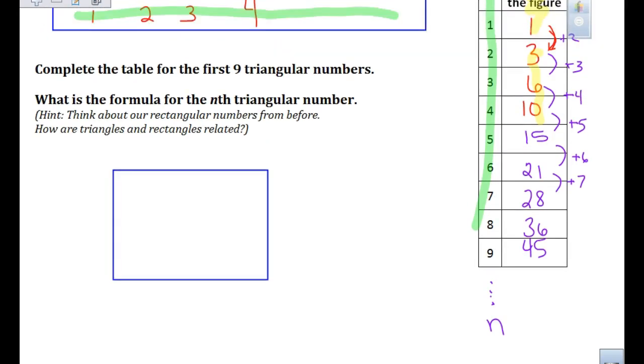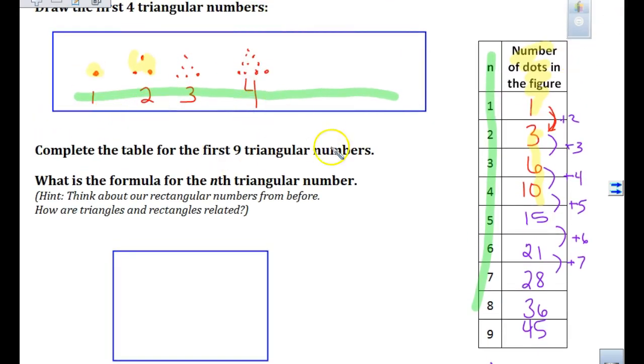So we might want to look at, is there a different way? And one thing I like to think about is, how do you find the area of the triangle? Base times height divided by 2. So if I think of my numbers, and I think of here, and I think of, oh, what if I go with 1 times 2, and I divide it by 2. Does that give me this?